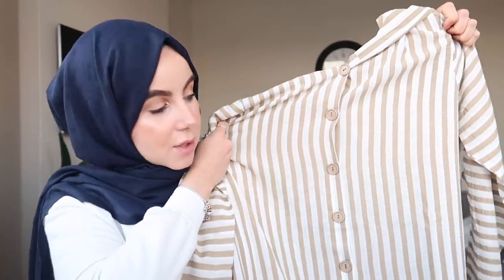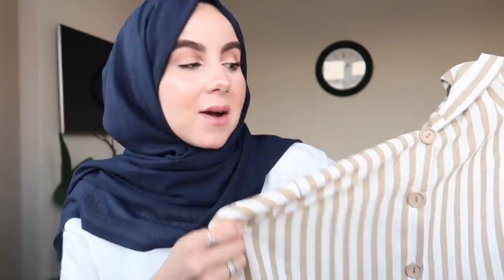Okay, the next item is a shirt, as you can see. It's really loose, oversized, but what I loved about it is that you get a hood with it, guys. How convenient would this be to pray in? You know when you're around the house and you just need a scarf to pray in. Bam, you've got a scarf covered. It's so nice. It kind of has a bit of a Moroccan theme, I suppose you could say.